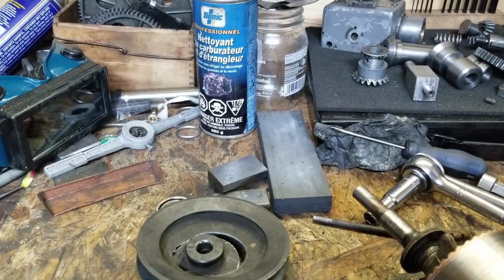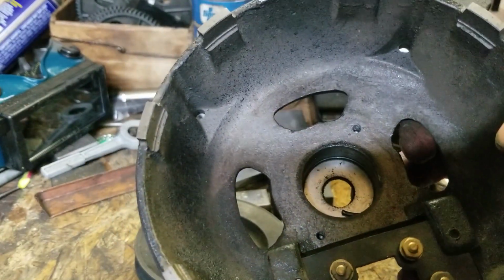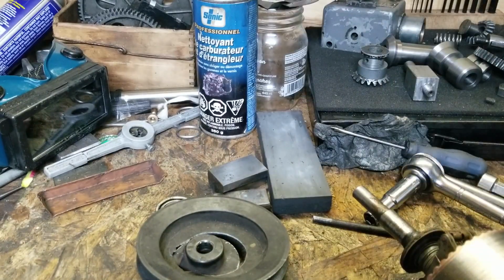Why isn't that going back in there straight? And there's just a little weird spring clip in there. There we go. Yes, we'll try to keep all this stuff together and in decent shape, and not lose stuff. That's a big no-no.